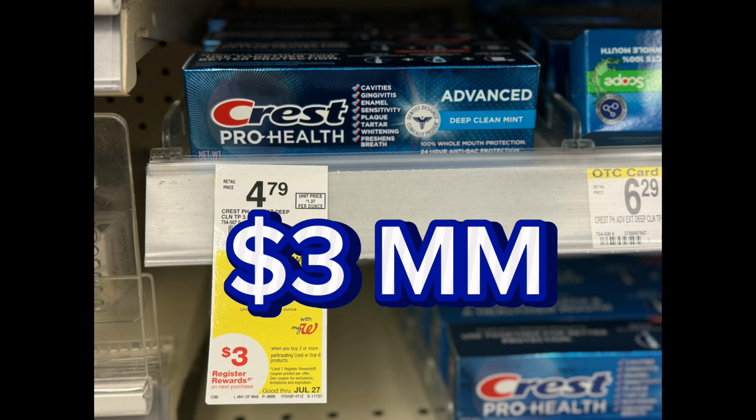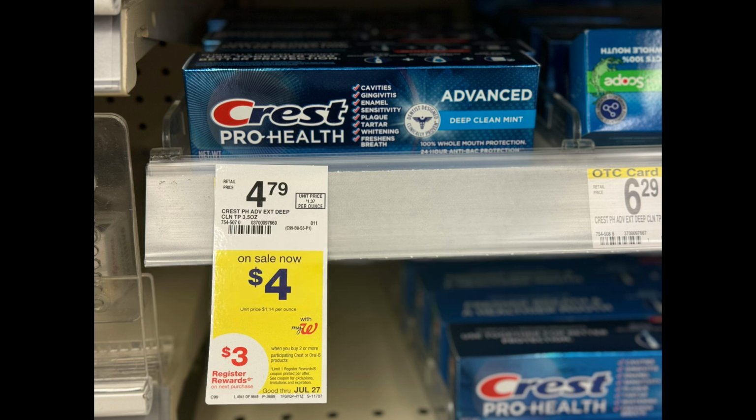Now I know that many of us have so much toothpaste in our stockpile, but whenever it's a moneymaker or Ibotta rebates are involved, it is definitely a must-do deal.